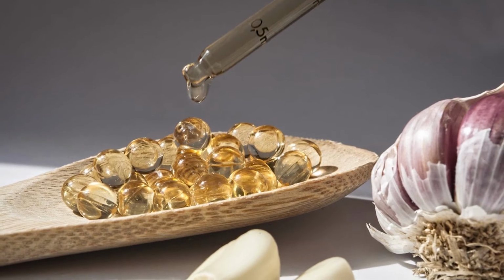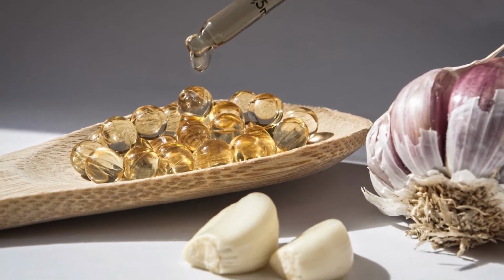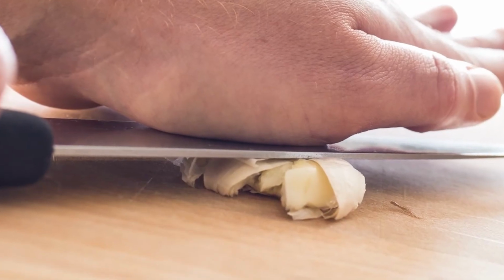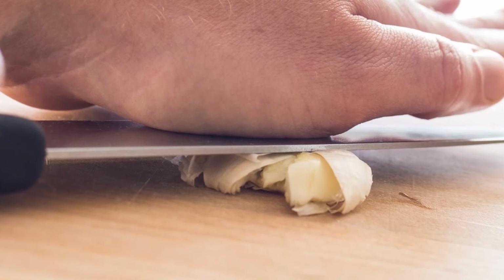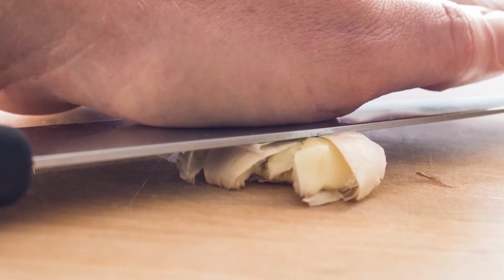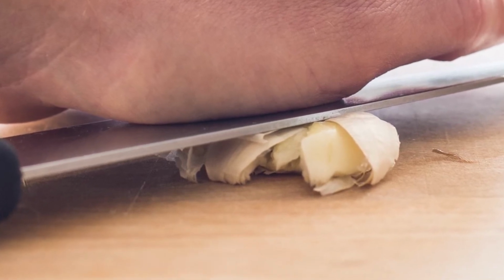Taking an aged garlic supplement provides the highest concentration of bioavailable compounds, but studies have also shown that fresh garlic can provide subtle benefits. Just be sure to crush the garlic first to kickstart production of the bioactive allicin compound. It's just one of the ways to boost the nutrient content of your food.